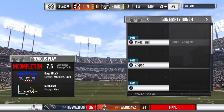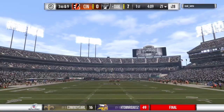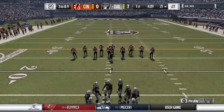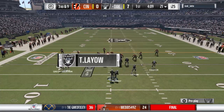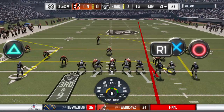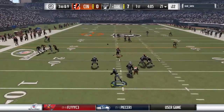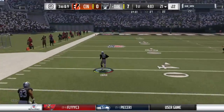And they wanted to update and beef up their secondary, and they did that with their first-round selection. William Jackson III out of Houston has speed, good eyes in the secondary, and is aggressive on the corner. And a nickel look here for the Bengals as they try to defend this on third. And he'll have his man. That's Cooper.